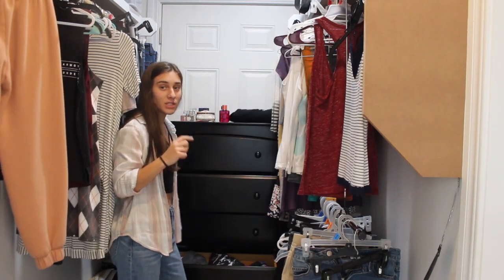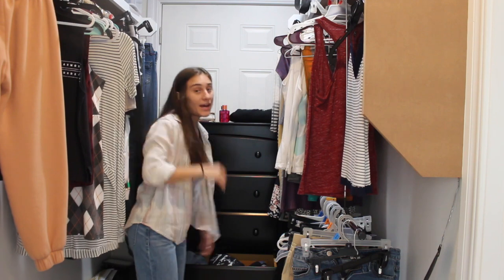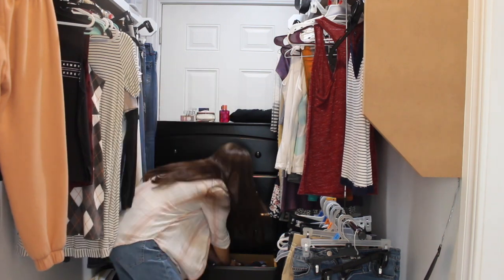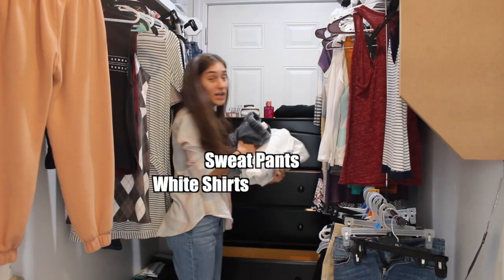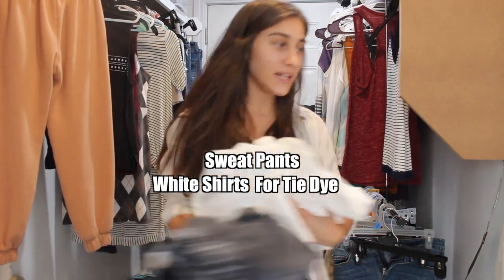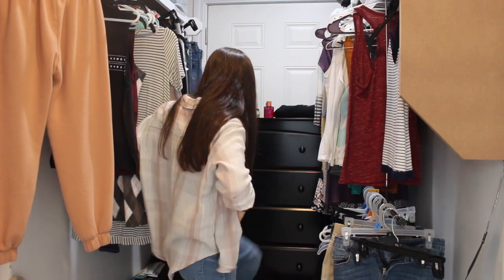Okay, so we have two drawers clean. This one's clean, and this one's clean. This one has a bunch of leggings. We have some sweatpants, and we have some white shirts that are for tie-dyeing. That is a third drawer cleaned out.